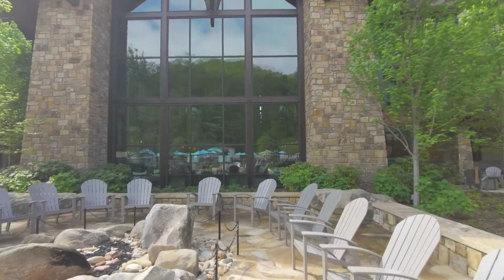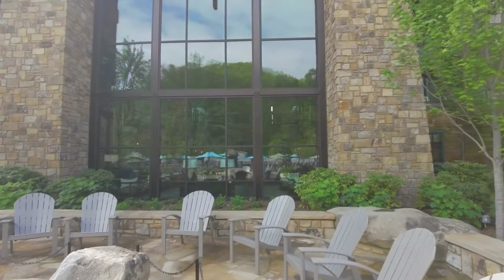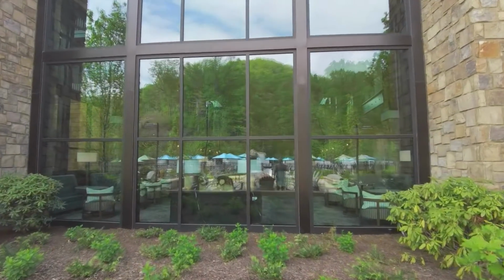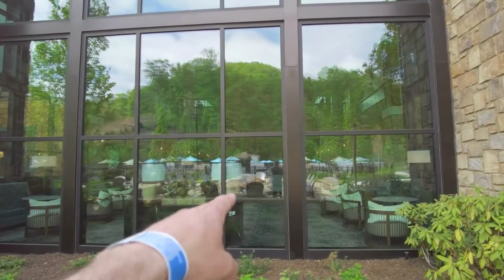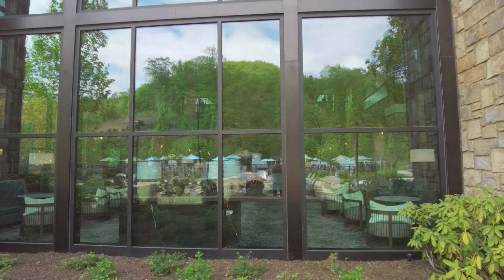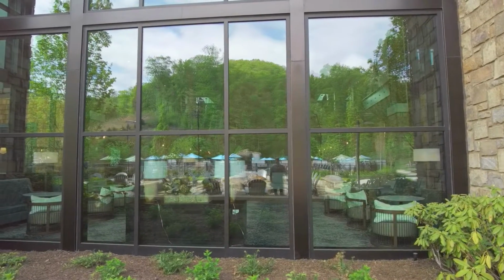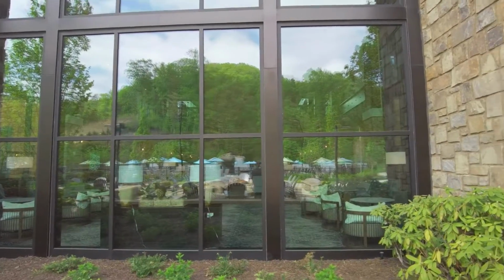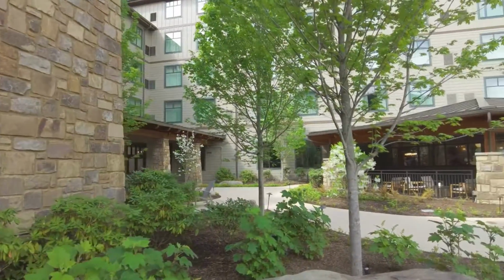But yes, as I get a little bit closer here, you can probably see glinting through the glass there, the fire dancing in the fireplace on the inside. That is the large fireplace in the center of the lobby. So just to give you an idea of where we're at now.